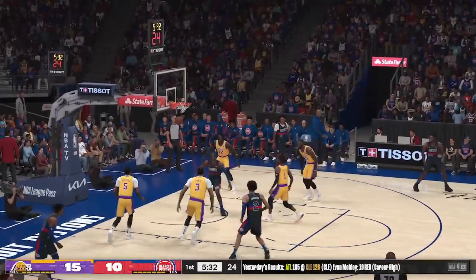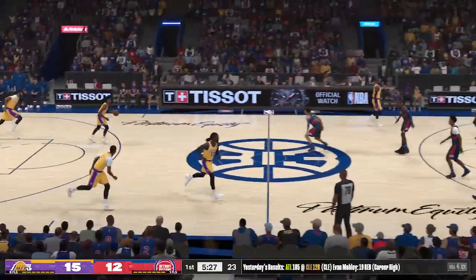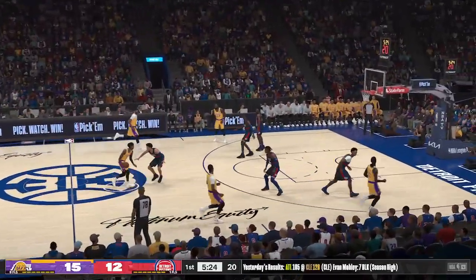From 15 feet away, that one goes in. He's got 8. And he is really in a zone right now, playing and scoring with confidence.